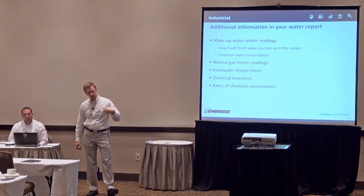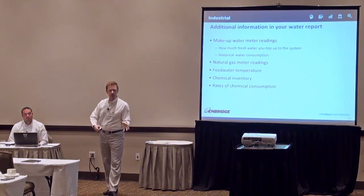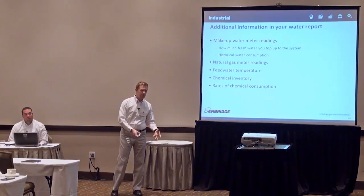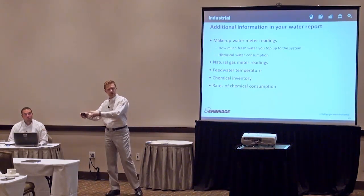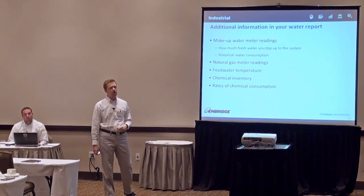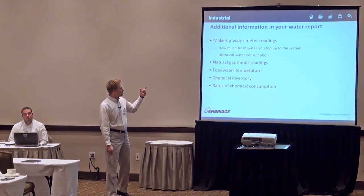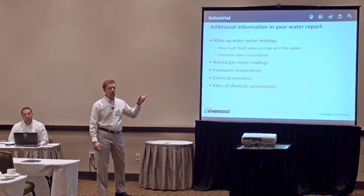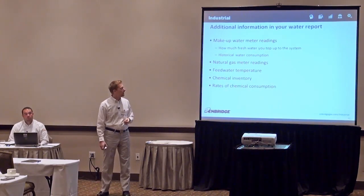Other things you're going to see on your water treatment report: makeup water meter readings, right? You know how much water is being added to the system. That is what's actually being used to control the amount of chemical that's being added. There's usually a water meter tied to a control panel, tied to a chemical pump that's keeping all of that stuff connected, right? So you add a gallon of water, you need to add a certain amount of chemicals.